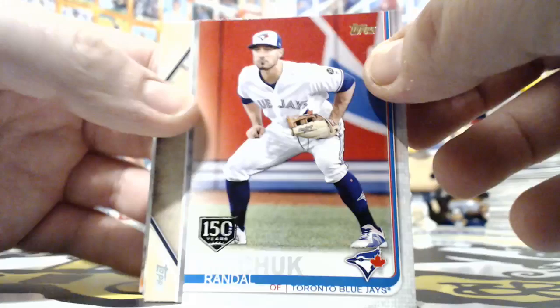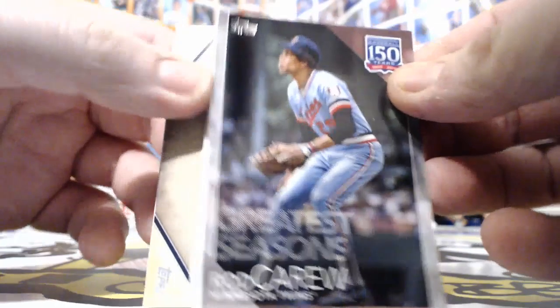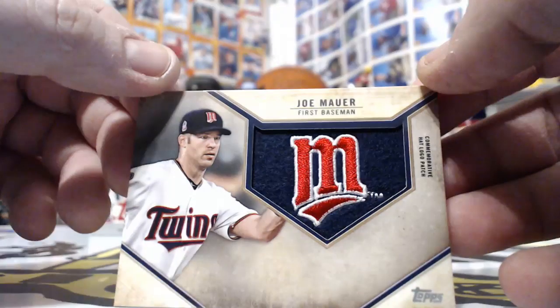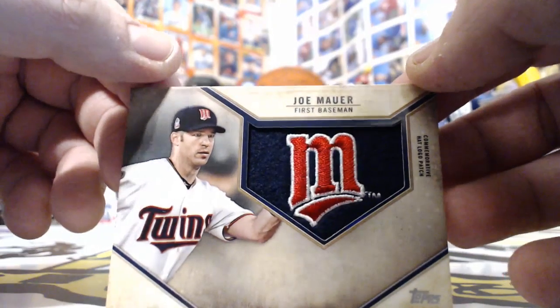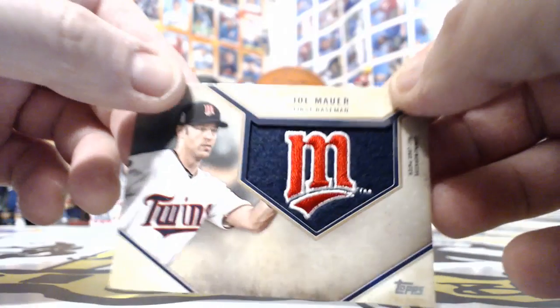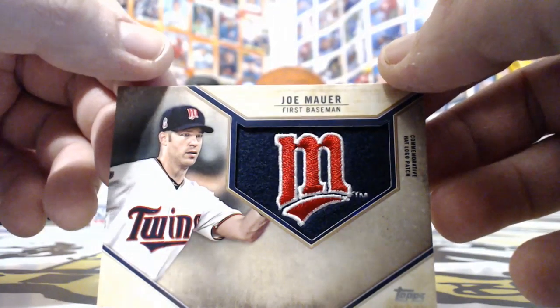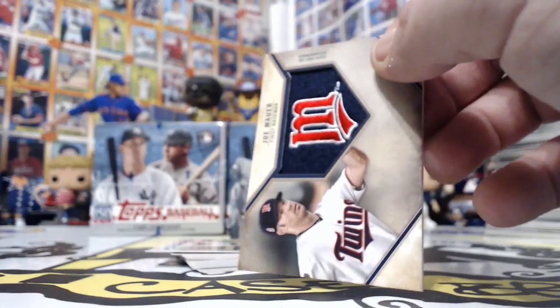Randall Grichuk with the stamp. Rod Carew, greatest seasons. Eddie Rosario, 84. And behind that, all right, Minnesota Twins Joe Mauer with one of those retro cap logo patches. So the old school Twins logo, pretty cool. I love these cards. You got the Devil Rays and all the old school Brooklyn Dodgers stuff. Congrats to the Twins. Spearfish Sports Cards.